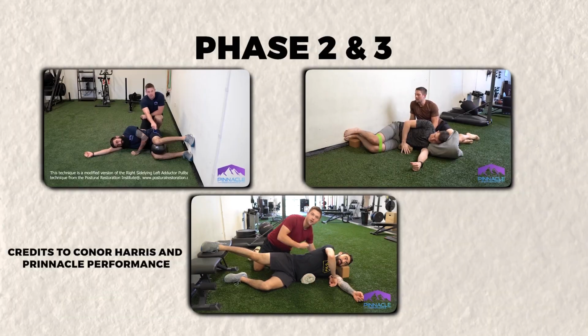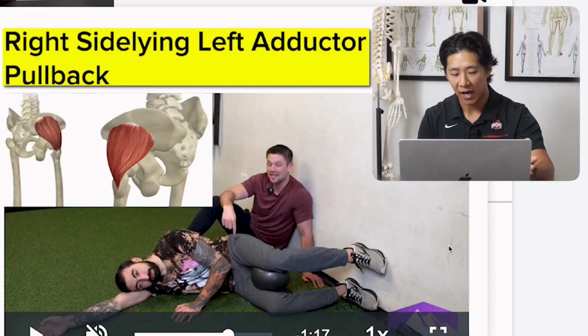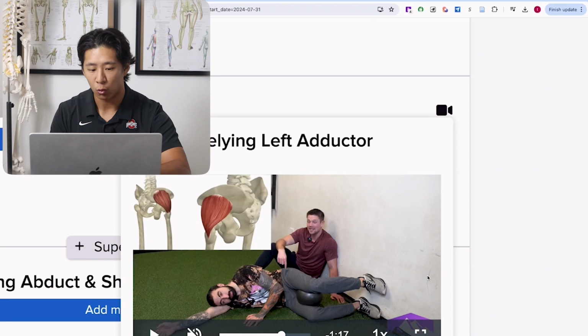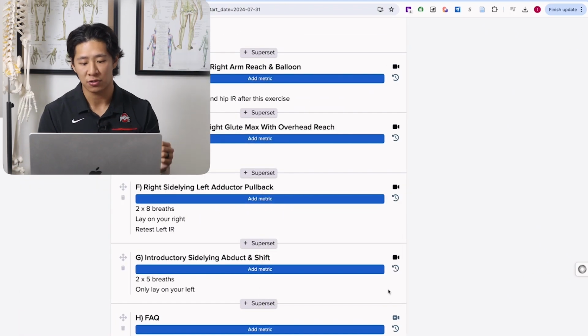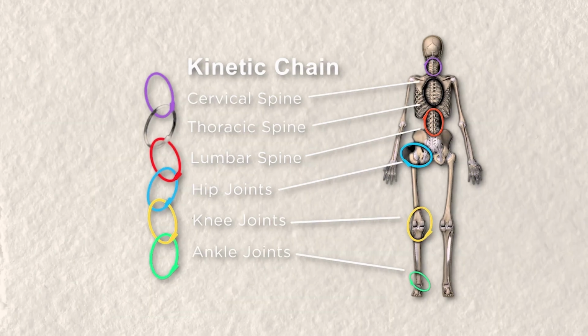Now, moving on to the next phase. This is where the big improvement, really big improvement happened. Now, we're going to start targeting his body asymmetrically, which is a game changer for him because he's so imbalanced on both sides. And I'm pretty sure most of you watching this video right now will feel exactly the same. So on phase 2 and phase 3, we add right glute max, left adductor pullback, and introductory adduct and shift. Now, once again, in all those exercises we do, we target the entire human body as one simple system.